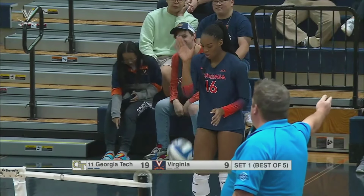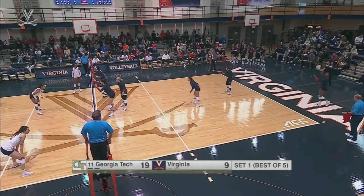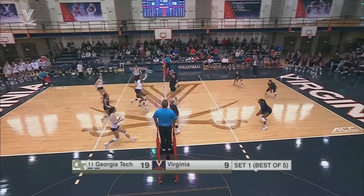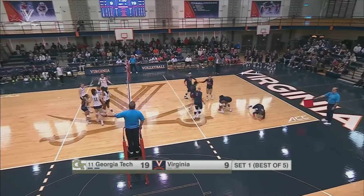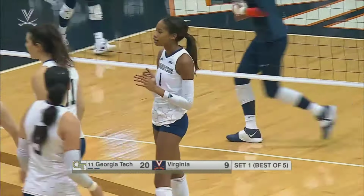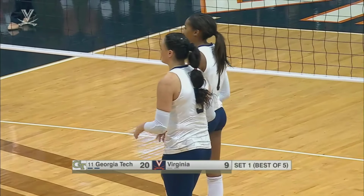And now she'll serve. Only one service ace on the year. Now in her second season with Virginia. That one just tips the top of the net and spiked back down. Georgia Tech, feels like every time that Virginia gets a point, Georgia Tech gets two. And now they're up 11 in set one.